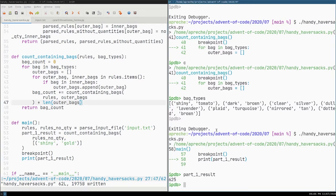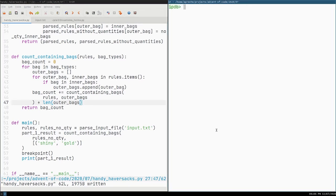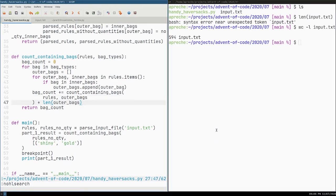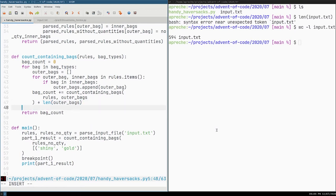All right. Let's figure out why we're too high. Let's figure out how many lines are in the file first. Length of input.txt. Oh. 594 lines in the file. So, clearly, assert bag count is less than the length of the rules.